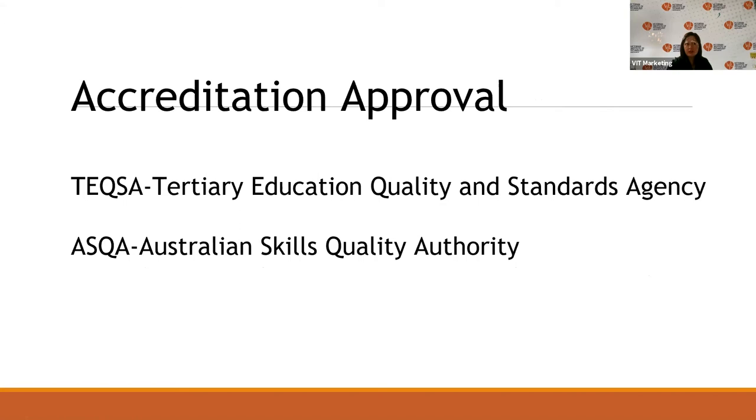With our accreditation, we have accreditation under TEQSA, the Tertiary Education Quality and Standards Agency, for higher education, and ASQA, the Australian Skills Quality Authority, for vocational courses.